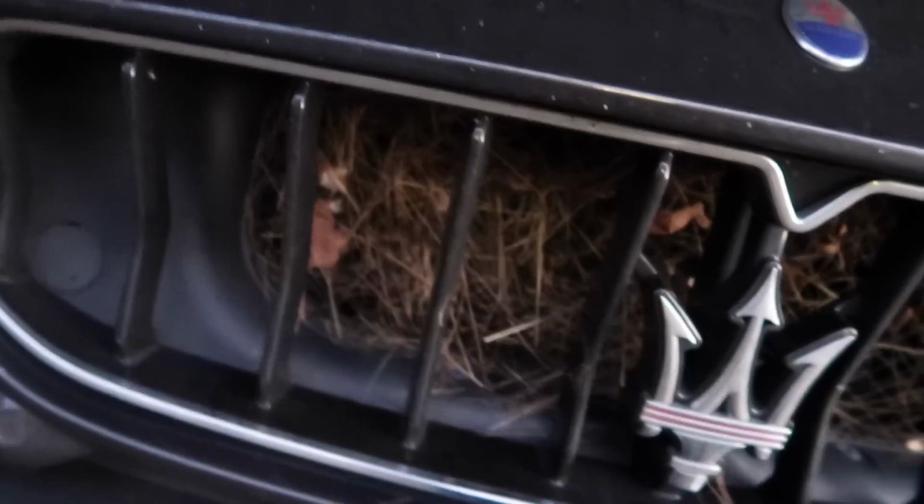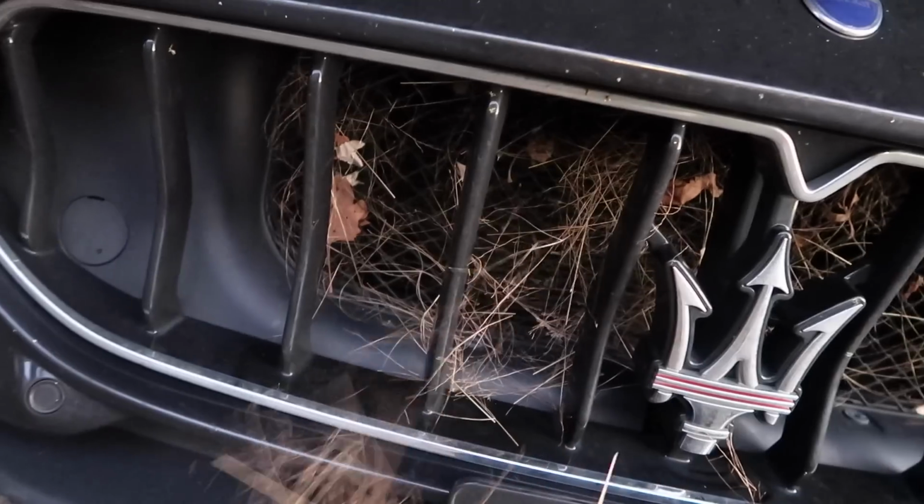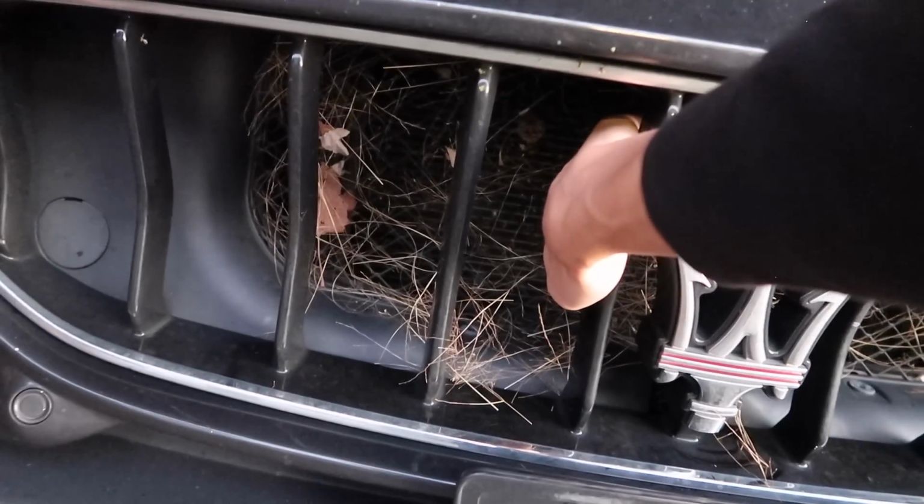Look at this. What? Are you kidding me? Maybe that's why the cooling fans kept going on, because it wasn't getting the airflow. Well, duh. Oh yeah, it's super hot behind here.